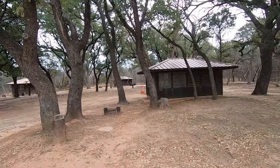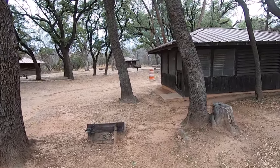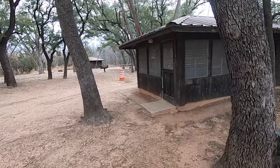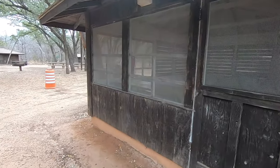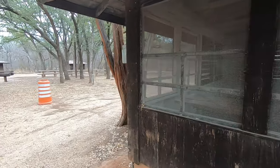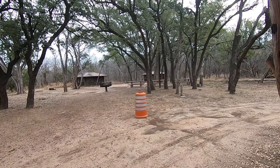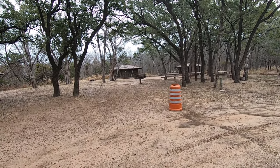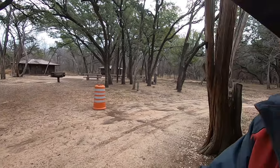We have some screen shelters, so you don't have to have an RV and you don't have to sleep in a tent. And it's really set up for a group. The great big barbecue cooker and three big concrete picnic tables. And it's, you know, your typical screen shelter. It's got a table in it. They're all locked.